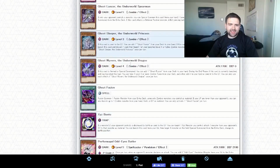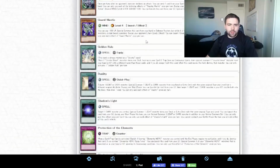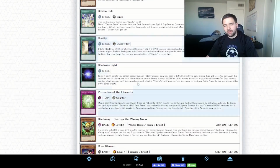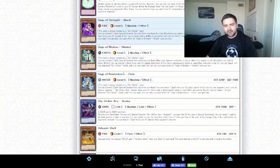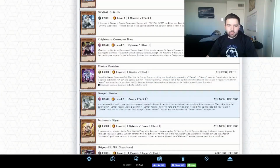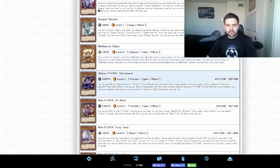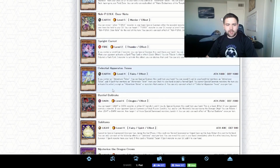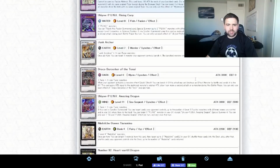But besides that, it has the Ghost Fusion stuff, which is cool, but Ghost Fusion isn't that great right now. It has Duality and Shadows Light, which, you know, Duality just won a YCS, so nothing to sneeze at, right? But overall, the set's okay. It has a couple good reprints. Like Iblis in here, the Danger stuff is in here. The Punk stuff getting reprinted is cool as well. The Enchantress stuff is in here. And then a couple rarity bumps for the Sprite cards and the Bestial Baldric and stuff like that.